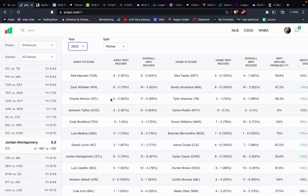So Charlie Morton currently sitting 63% on the year, 5-3 when he is on the road when it comes to Nerfies. And Glasnow is at 75% at home with a 3-1, but he has a stronger 86% overall. So he is also 3-0 when he is pitching on the road. So Glasnow should be able to get his way through the first 3.